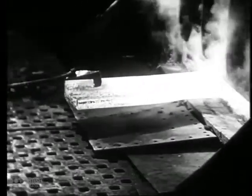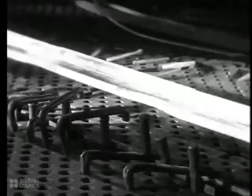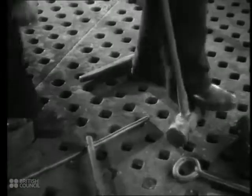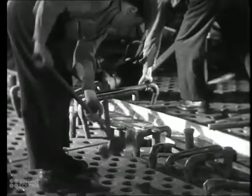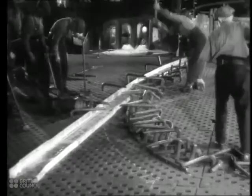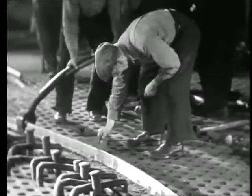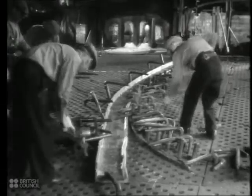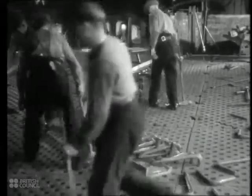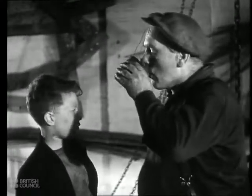David's father works with red-hot steel. His job is to hammer and twist ribs for the side of the ship. This is no haphazard work, for every rib is forged to an exact pattern marked out on the floor, and each is different. It's hot work. And one of David's jobs is to keep his father supplied with tea.